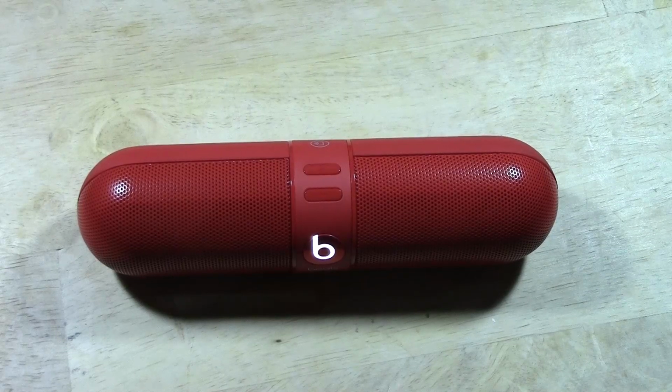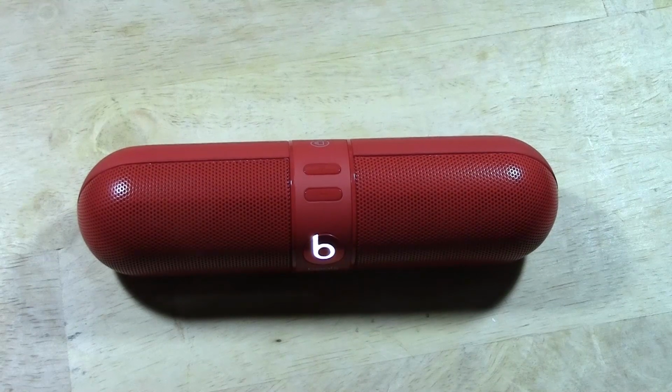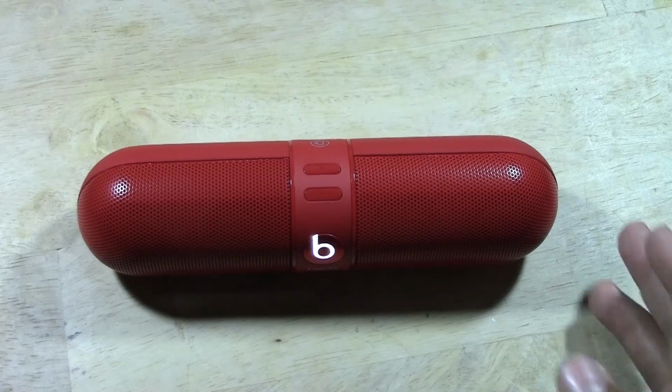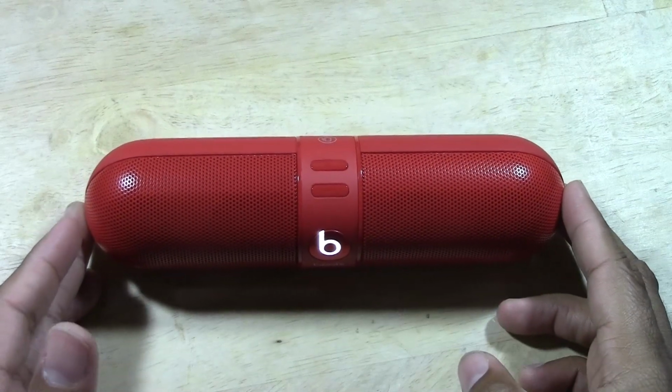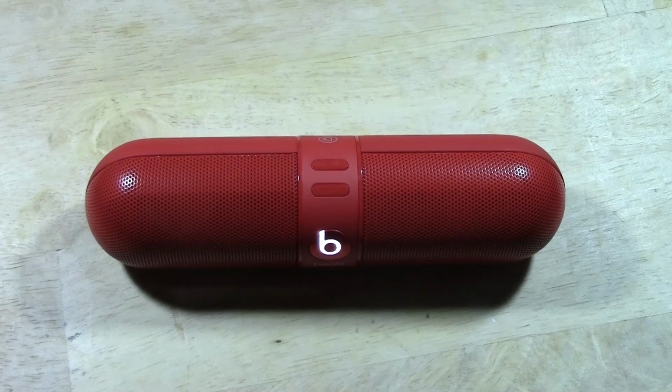Also, I did get this on sale for $179. Normally it retails for $200 or $199. So kind of cool that they have dropped the price. Beats doesn't do a lot of sales, but they did do a sale this week. Just happened to catch it, and so I did go ahead and pick it up. So anyway, let's jump in.